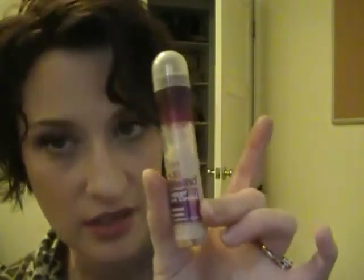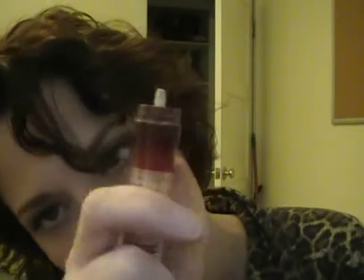And then this product I've gone through so much, I need to buy a new one, and it's my Instant Age Rewind by Maybelline Dark Circle Treatment, and it's the neutralizer. My only problem with this, I bought this 3 times, and I was so mad because I kept going through it so fast. But then I just took the little sponge tip thingy off, and now it just dials up and I can use it, and it's my favorite concealer ever.